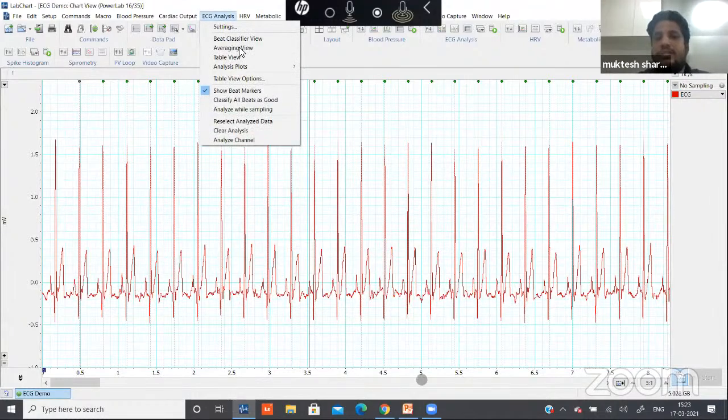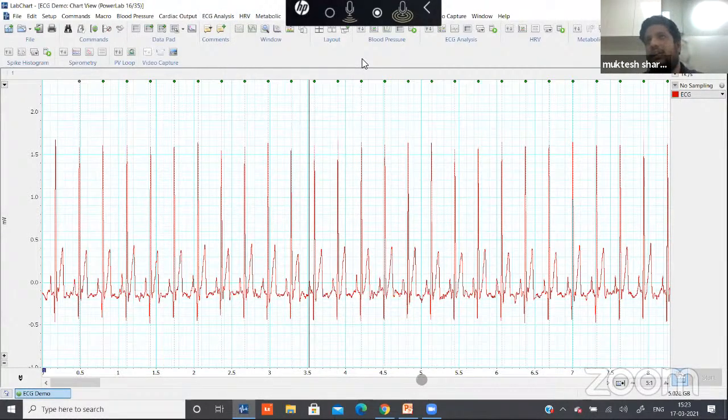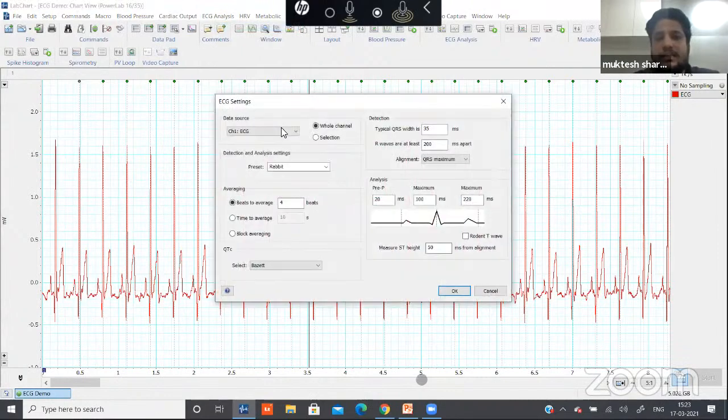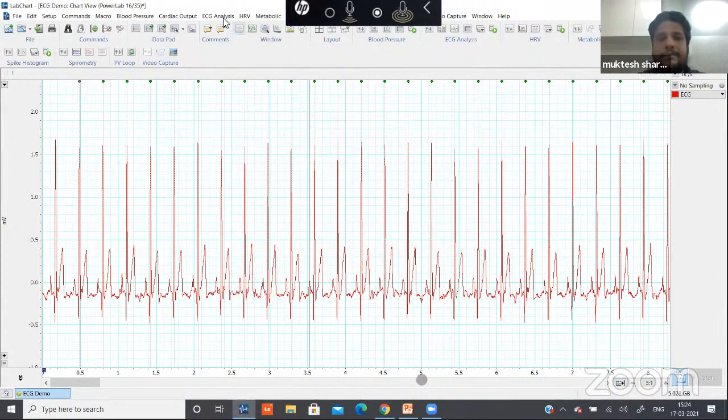If I go on ECG, what we did was simply connect needle electrodes to the bioamplifier, connected negative, positive, as well as the ground, and we recorded. So we simply did the ECG recording. But now with the help of our LabChart software, what ECG analysis can we do? We go to settings, ECG analysis. We select a channel on ECG analysis, channel number 1. This is the whole channel, right? If I want to analyze the whole channel, the preset is rabbit, as I told you, we have taken the data from the rabbit. I click OK.